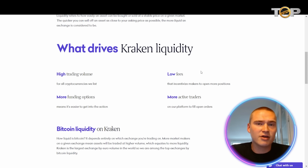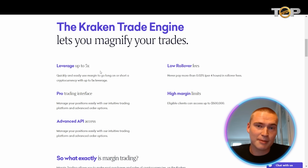If you actually want to trade on Kraken, you have a leverage up to 5-to-1, which means that you can trade with 5 times more the capital you have and which you should put up for collateral. Apart from that, they also have low rollover fees and high margin limits, allowing you to trade with a lot of margin. And they also have a pro trading interface, allowing you to manage your positions easily with their intuitive trading platform and advanced order options.